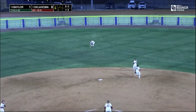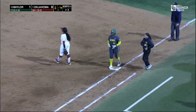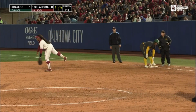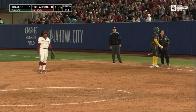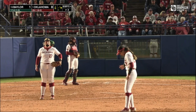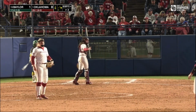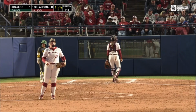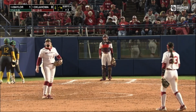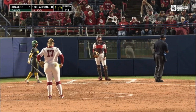Line drive, diving attempt by Jennings. Least reaching attempt, and it gets past her into center field for a base hit. And we know what Govan has done all season. Walked into this game hitting .500, saw that average drop a little bit after going 0 for 2, but going through this Baylor lineup right now, the 4, 5, 6, gotta hit corners. Get those pitches in on hands.